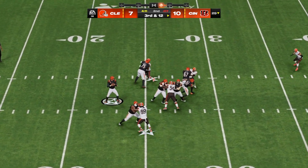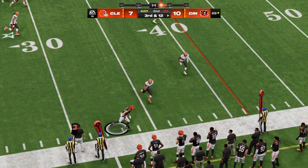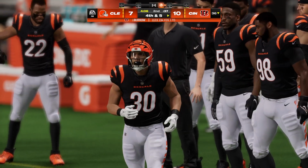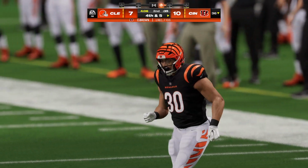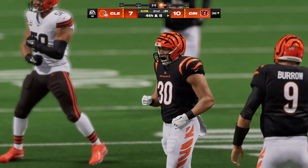On 3rd down, Burrow. It's complete to Brown, right side. And he gets this up across the 35 before he's out of bounds. They do get 7 out of that, but not enough to prevent a 4th down.